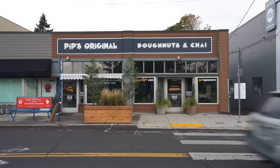But there were two other local recommendations that we got over and over again. So I'm just using this as an excuse to try all three. This is all in the name of research so that if you ever come to Portland, you'll know which one to go to. You'll know which one to spend your stomach space on. That's the main concern here.